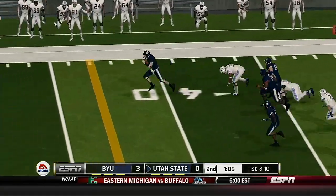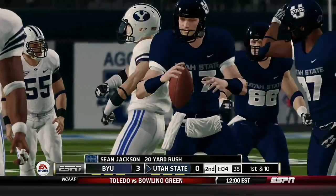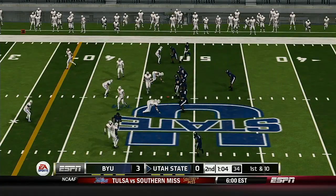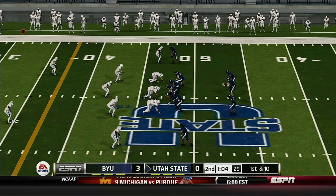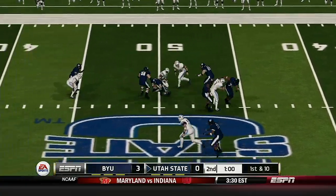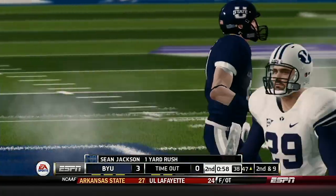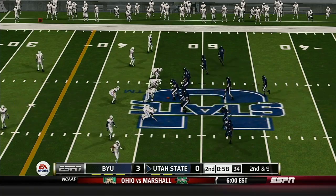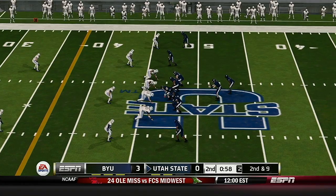Scrambling around. Tries to get around the corner. He's at midfield. And he's tackled at the 48-yard line. Now he tries to buy some time. Tackle made around the 47-yard line. They need to do a better job of managing the clock here. You're right, Fred. Not only was that a horrible play in terms of yards picked up, but also, as you mentioned, in terms of all the time that may be wasted.